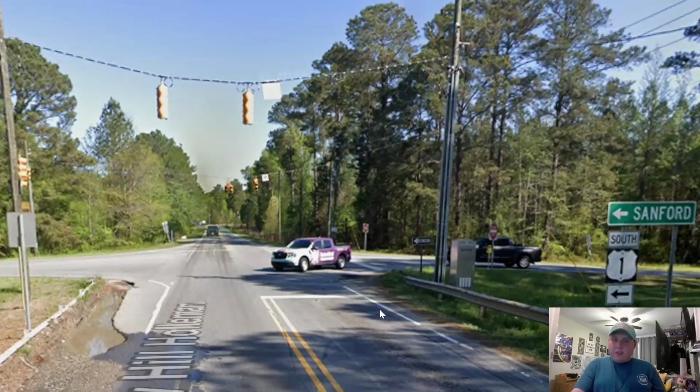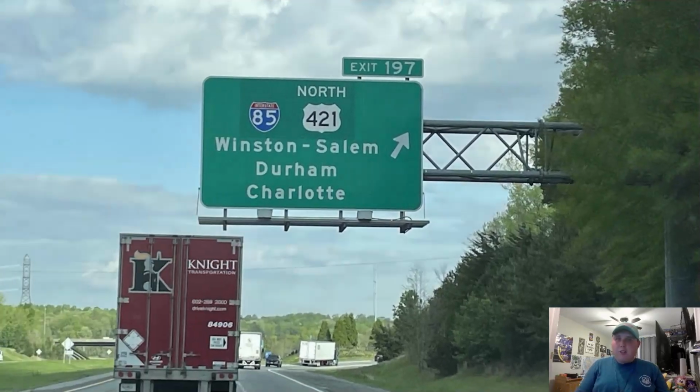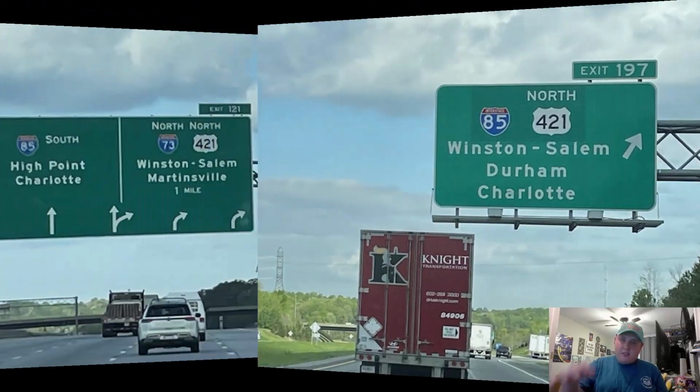Just like my Springfield trip from last summer, we begin here at the New Hill Holman Road exit off of US 1, where we're going to be taking a left turn onto US 1 South for Sanford. And then we follow US 1 down to 421, where we took the exit for 421 North, signed for Siler City and Greensboro. And after a good 50 miles on US 421 independent, we took the exit for Interstate 85 here, where we followed 85 South and 421 North towards Charlotte.